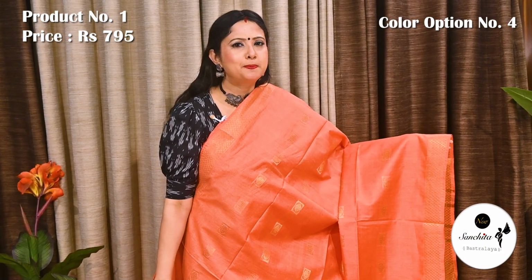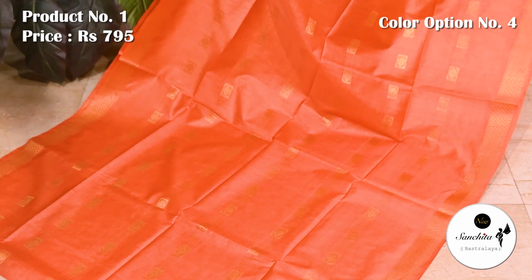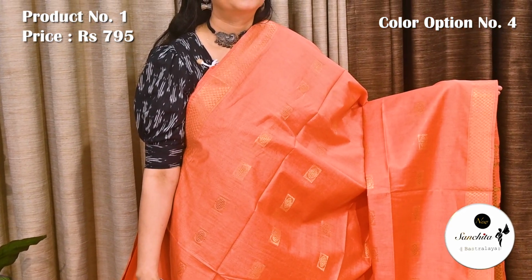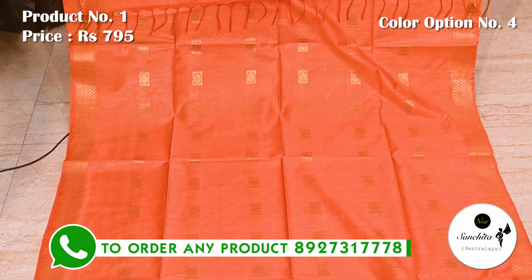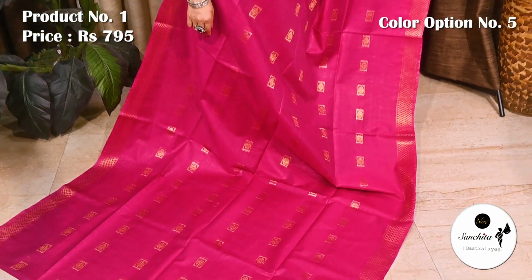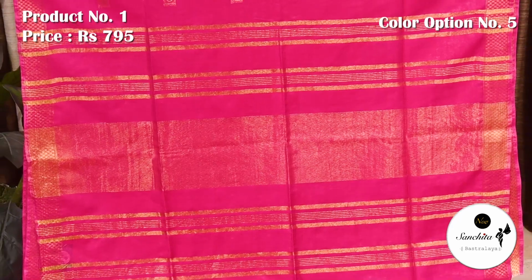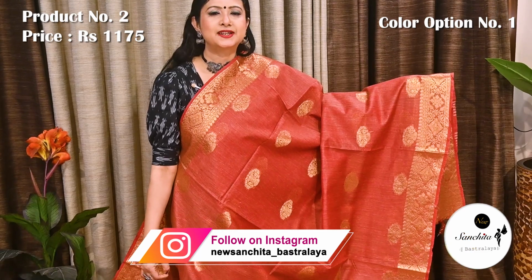This is a beautiful saree in peachish orange with gold zari. Pallu is defined with gold zari lines. Blouse piece isn't running. A lovely saree in rani pink with gold zari. Pallu is defined with horizontal lines in gold zari. Blouse piece isn't running.